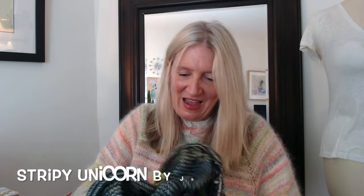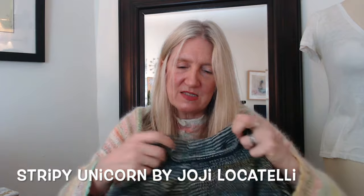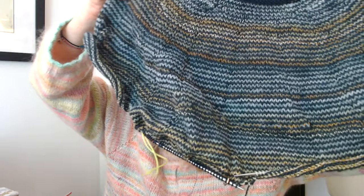Next, my Stripy Unicorn by Joji Locatelli. I've also split for the sleeves. It's going a little slower because on Crescendo I'm holding two strands together, so it's acting more like a DK. This one is technically a sport weight, but it's a slower knit. Oh, did I drop stitches? I did. Yikes. So, yeah, it's moving along.